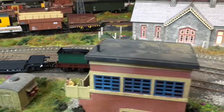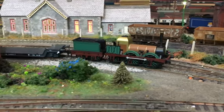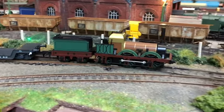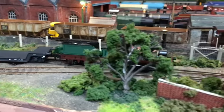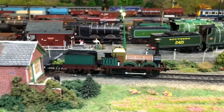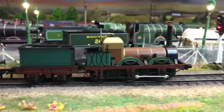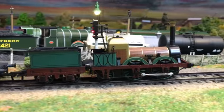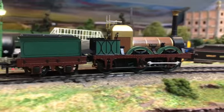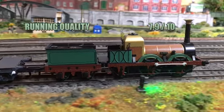On level track it will pull a lot more, but don't expect it to be pulling 11 or 12 Mark I coaches, because the prototype just never could do that. But for what it should be tasked with, it will perform quite amicably. There's absolutely no need for a Stay Alive 2. I like the way that they've got all-wheel pickup over the locomotive and the tender, and with that adhesive weight really helping there wasn't even a stutter over even Insel Frog points, so it really is a great performer. All in all, I'm going to give this a 7.9 out of 10.